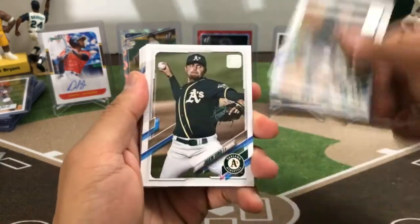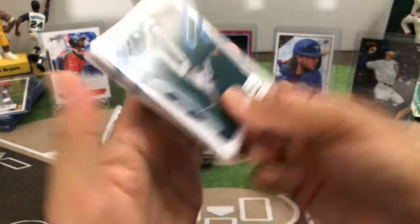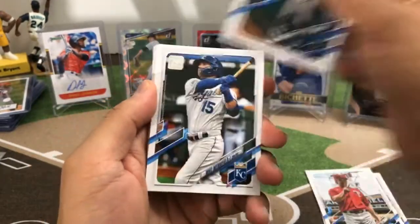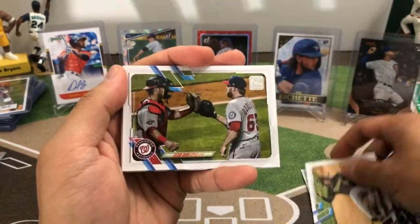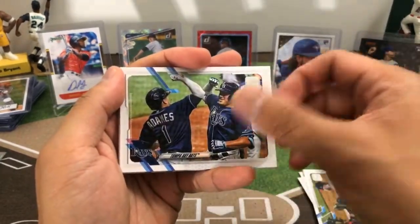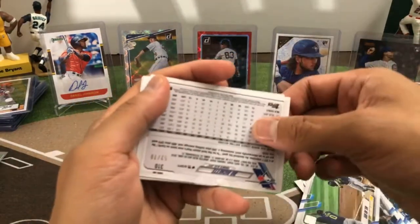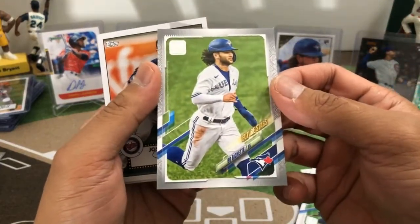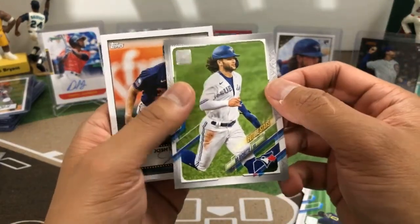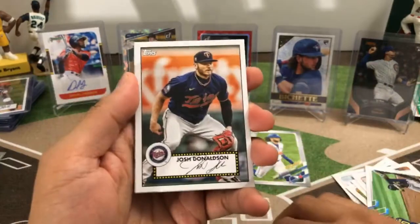Matt Chapman, Joakim Soria, Randy Dobnak, Lewis Brinson, Whit Merrifield, Josh Bell, Sean Doolittle, Rays team card, Dahm with the Brewers. I got another one, it's numbered to 70. Parallel Future Stars, Bo Bichette. Nice card there. Numbered to 70 there for the Blue Jays. Let's leave that up in a bit.